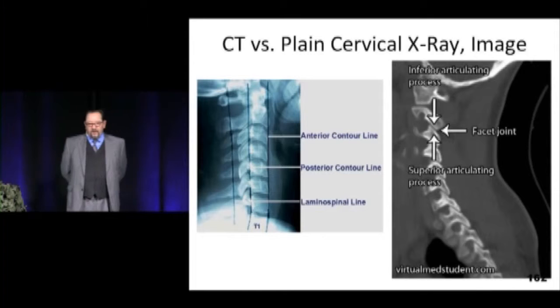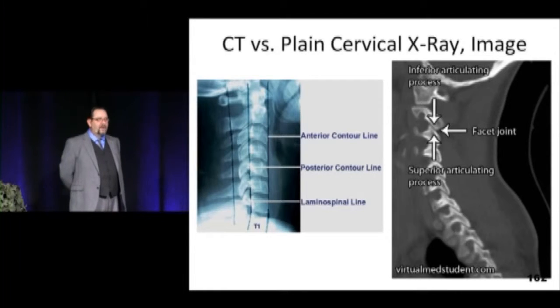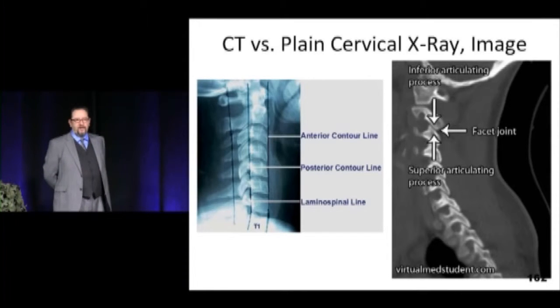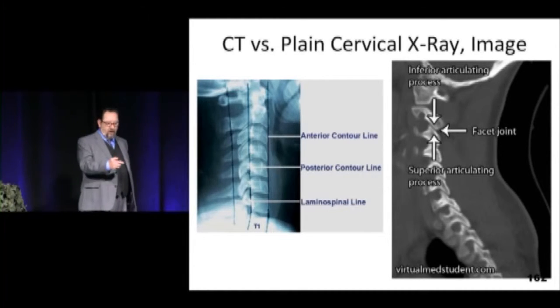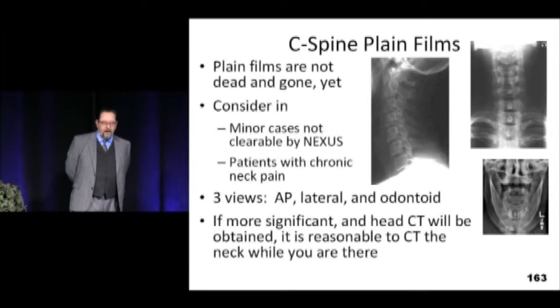Here you see the differences with CT. Obviously, you get a lot more detail. You can go right through the facets. With recons, with the reconstructions, you get a tremendous amount of information and a lot more detail. And so missing injuries is obviously going to be of lower frequency. The question is radiation and cost. So as I said, not dead and gone yet. Consider them in minor cases.